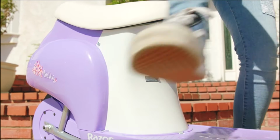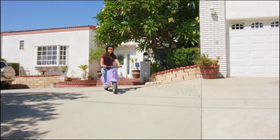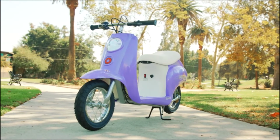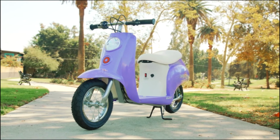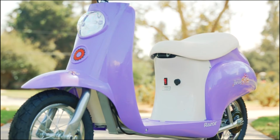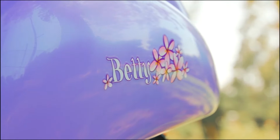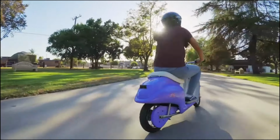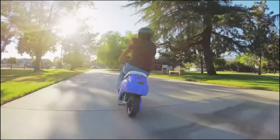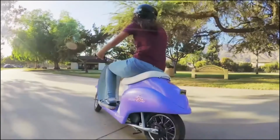If you love vintage scooters, then you are going to love this Razor Pocket Mod. It has a vintage look, however, everything else inside is quite modern. The chain drive and motor gives variable speeds, and at top speeds, you can go up to 15 miles per hour. Once fully charged, it can give you a range of 10 miles, which is great for urban commutes to school, work, or just running errands.